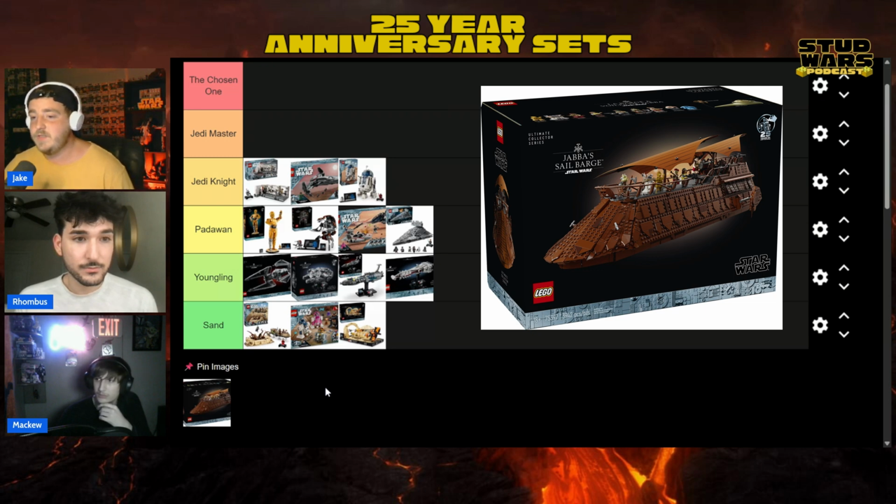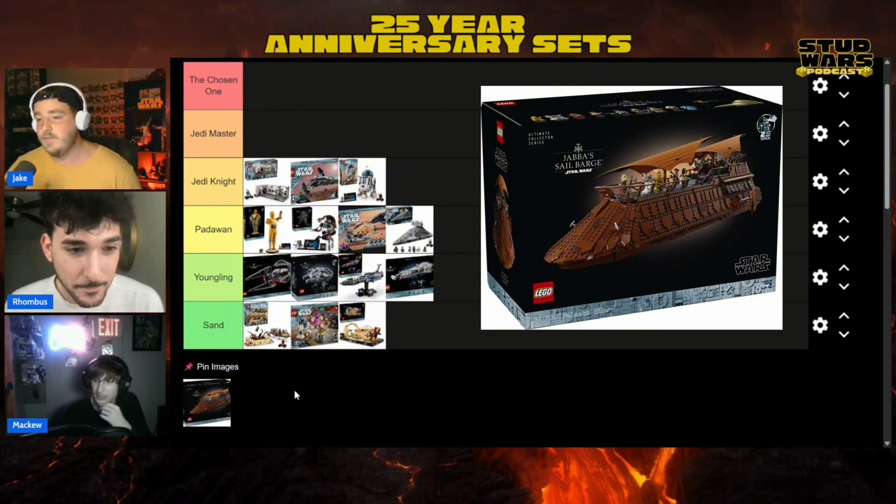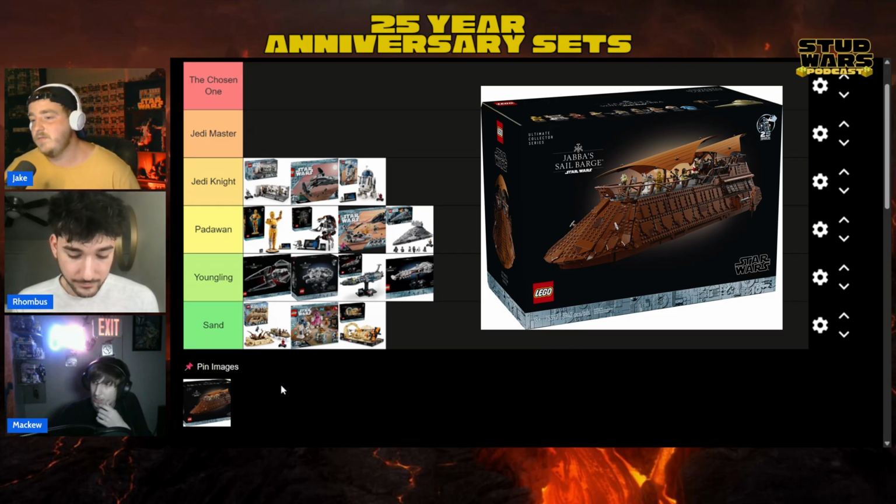I do think what's working for the set the best is the interior, but when you look at the actual figures inside of it, it's clearly not scaled correctly. I'm looking at a picture right now, and it looks like Jabba barely fits. His head is basically touching the ceiling in this picture. For a $500 set, you've got to do better than that, and you've got to include those figures that were in the desert skiff, in my opinion.